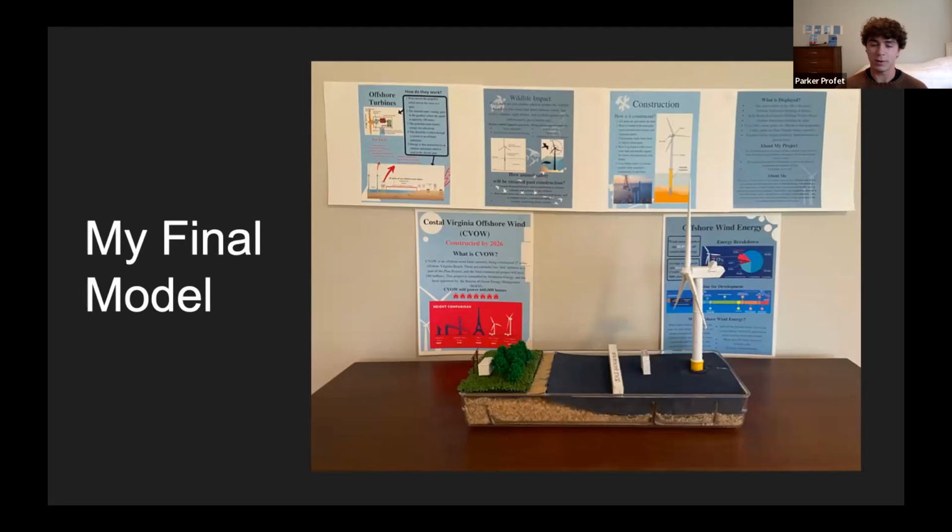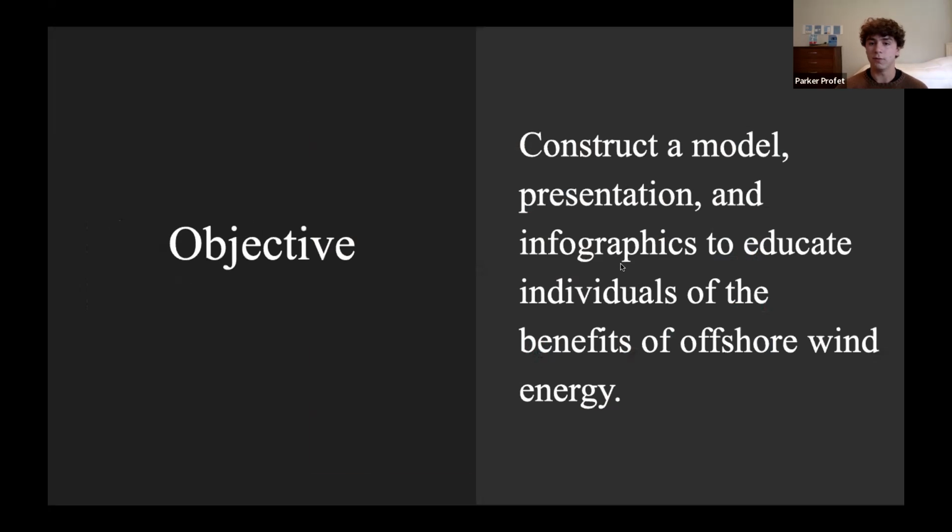So just to explain it really quickly, it's showing the process of the energy transfer from an offshore wind turbine to onshore to the greater electric grid. And this is just what my final model is. It's going to be going to a museum next week, the Virginia Beach Surf and Rescue Museum. So my objective when I started this project was to construct a model, presentation, and infographics to educate people on wind energy and renewable energy in general, just because it was something I was interested in. I thought it was important, so I wanted other people to learn more about it.